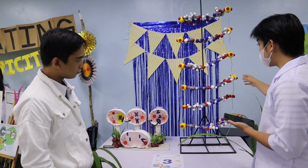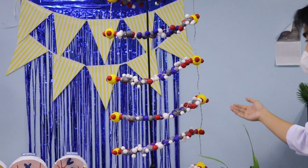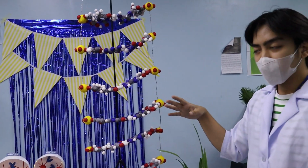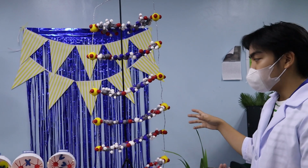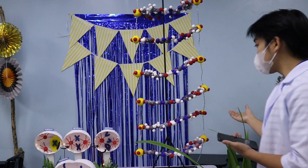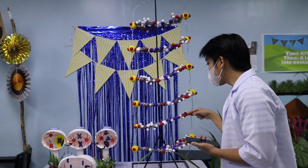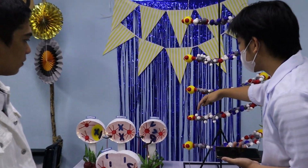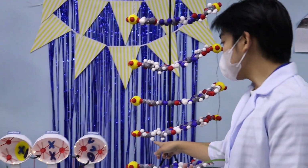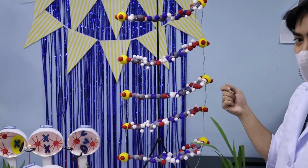So this yellow that you asked is a phosphate group. It is bonded with four oxygen atoms, and those four oxygen atoms are what makes the phosphate group acidic because it has a negatively charged ion which provides hydrogen to a neutral solution. So this part of the monomer is deoxyribose, and you can see here that it's missing a hydroxyl group, which is why it's called deoxyribose.